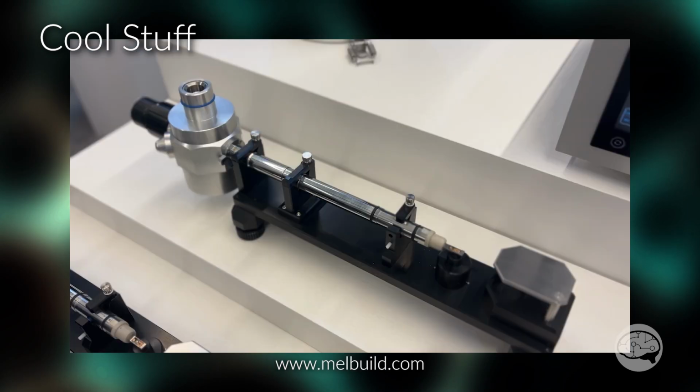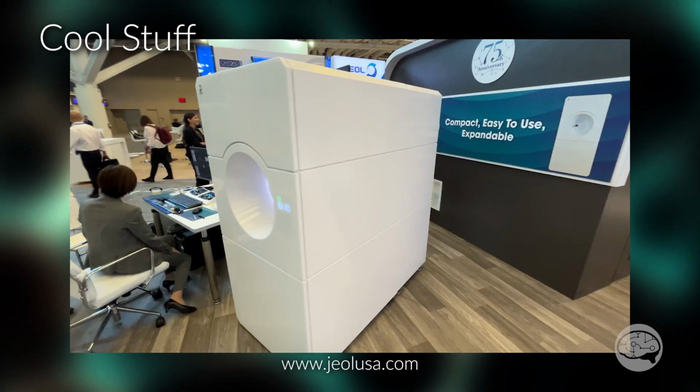Melbuild has an interesting new do-it-all TEM holder. It was an air protection, heating, cooling, electrical throughput, do-everything holder. So instead of buying multiple different holders for different jobs, this one holder will probably handle most of the in-situ experiments you might want to do. Interview coming soon.